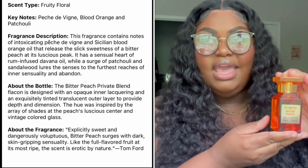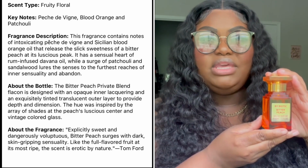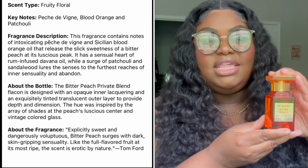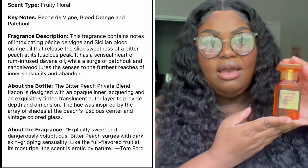Now, from my knowledge, the Bitter Peach scent is supposed to be like a roasted peach. I think it has some floral notes in there and maybe a little bit of spice. Now, personally, me spraying this, y'all, it smelled like window cleaner. It smelled like Awesome Orange. That's exactly what it reminded me of.